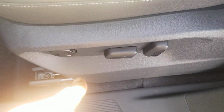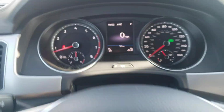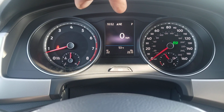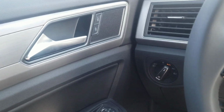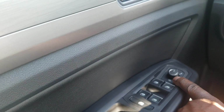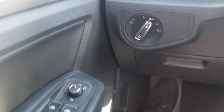Right here you have lumbar support as well as your forward and back and seat back adjustments there. Typical Volkswagen instrument cluster with the digital display in the middle right there, and then the 2 analog dials on the outside. This car comes with power door locks, power windows, 1 touch up, 1 touch down. Also window lock there, heated mirrors as well as power mirrors, and it's a manual lift gate.